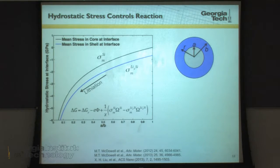This is the Gibbs free energy of a generic reaction. The Gibbs free energy, of course, in an electrochemical system has a chemical component and an electrical component. And this is how we usually write it in an electrochemical system. We usually don't write the mechanical component to the Gibbs free energy, but it's there. The reason we don't usually write it is because it's usually extremely small compared to the chemical driving force or the electrical driving force.